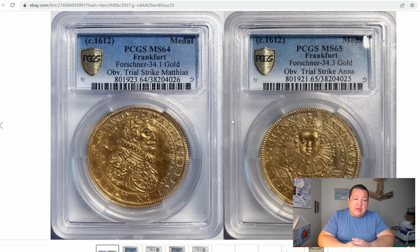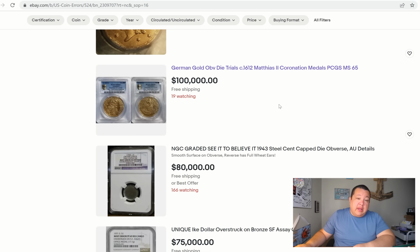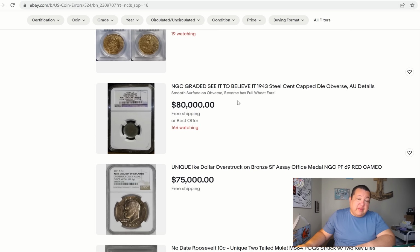Trial strike, obviously. These were experimental, maybe to test the dies or things like that. But we're talking about an era 411 years ago, so a different era, to be sure, in the production of coinage. So I don't really have any say on that one, but it is owned by Mike Byers. I will tell you that.